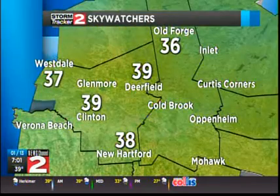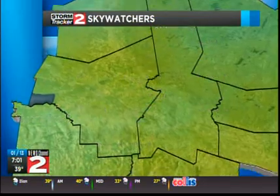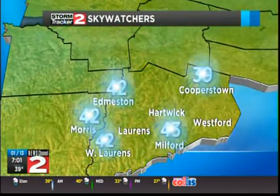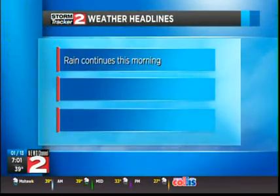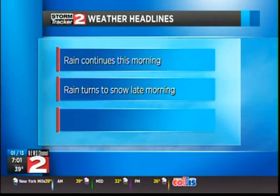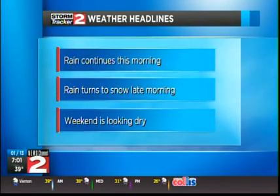Sky watchers have us this morning right around 40. We have 39 degrees in Deerfield and Clinton, 38 degrees in New Hartford. Looking to the south, a little bit warmer, 42 degrees in Evanston, Morris, and West Lawrence. Our high temperature happens now, and we will continue to drop in temperature throughout the day as that cold front moves through. We are seeing heavy rain this morning, ponding on the roadway is possible, along with fog. Be careful when driving. Rain turns over to snow later this morning. Could be turning a little bit slippery, but very little accumulation is expected from this, and we will dry out tonight with a dry weekend.